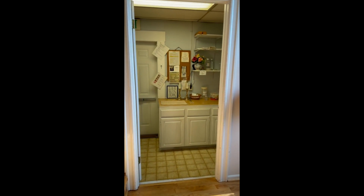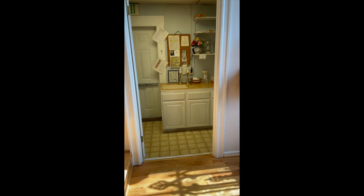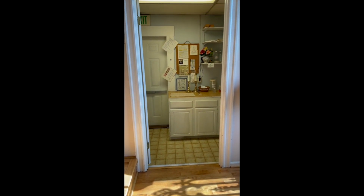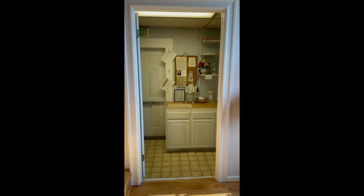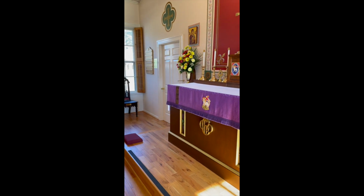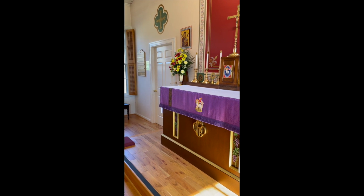The floor of the sanctuary is actually going to go back further out beyond that wall, and part of that is going to be added area for the church. The organ is going to go back in that area, and there'll also be room on the other side for the piano and a small choir.